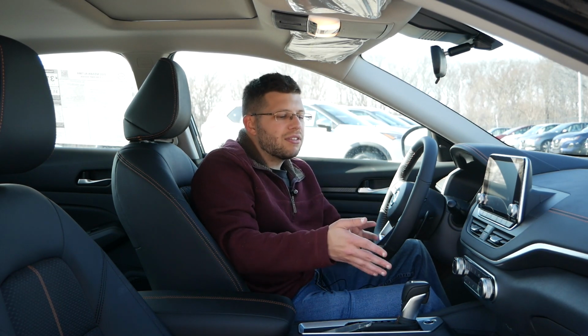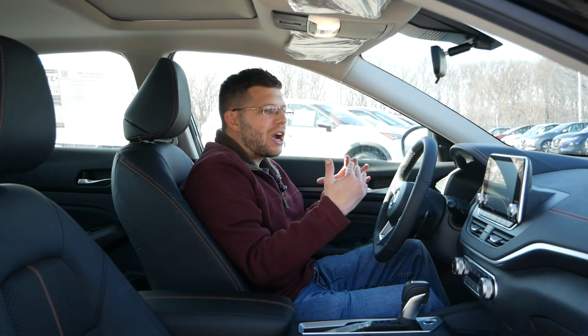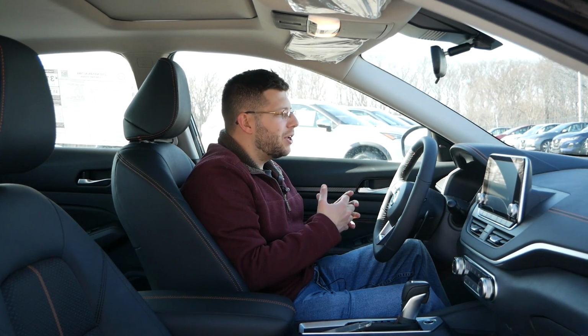Also, of course, I love the fact that we actually have a nice center console. It makes it feel as though the dashboard is wrapping around you and you feel really secure in this car. And that's one thing that really is a nice takeaway from today and after experiencing it for about 20 minutes on the road.